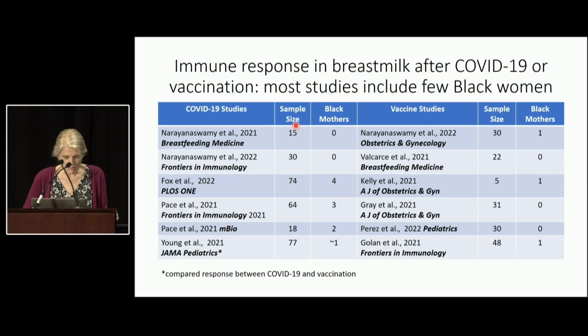So with Kimberly and Haley and Linda Sabecco, my colleague back at the University of Massachusetts, we decided to do a study here. And why? Well, let's take a look for a moment. Of the major studies published, you can see, and even my own, I'm sorry to say, they have very few Black mothers. So here are the sample sizes of the studies. These are primarily COVID studies. These are primarily vaccine studies. And here are the number of Black or African American women included in the studies. They weren't excluded for any reason.